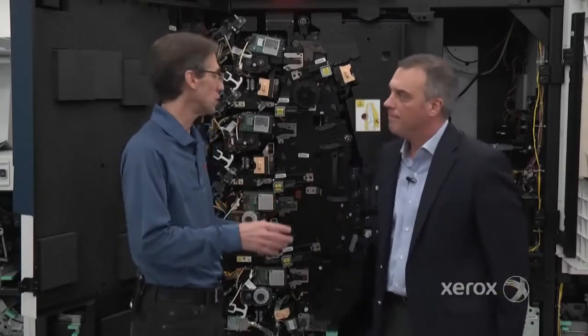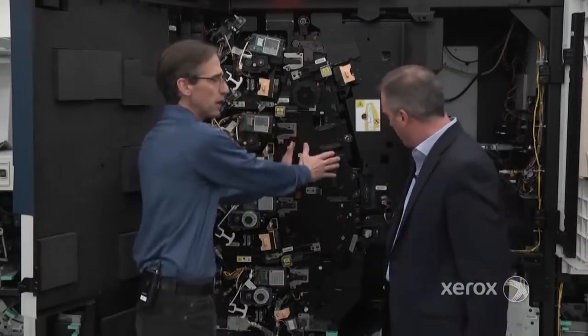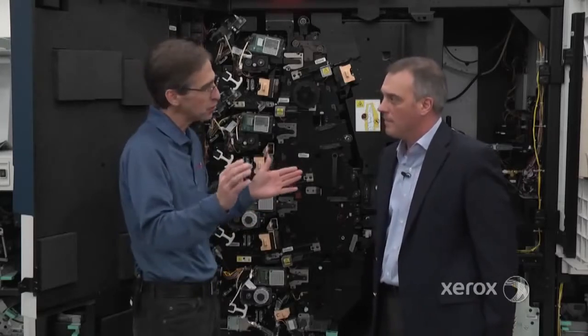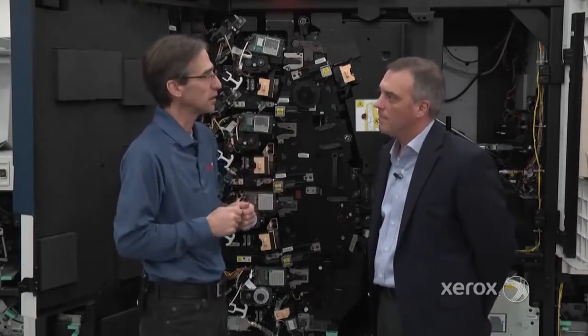Yeah, let's go right into it, Jeff. There's a full width array located in the cavity that's going to address streaking. What it's going to do is read the photoreceptor belt for any density variation that could affect your print and automatically adjust it.